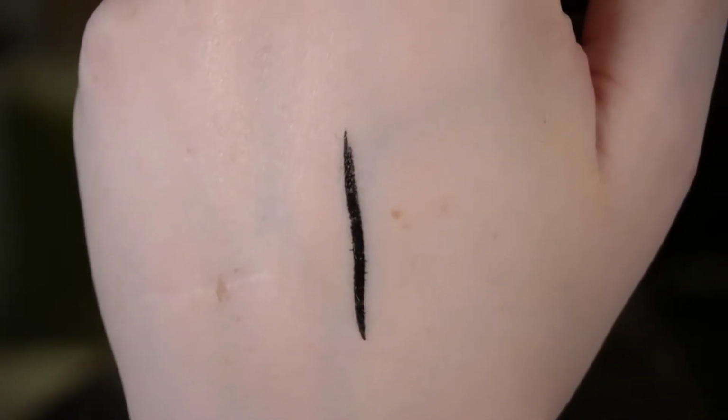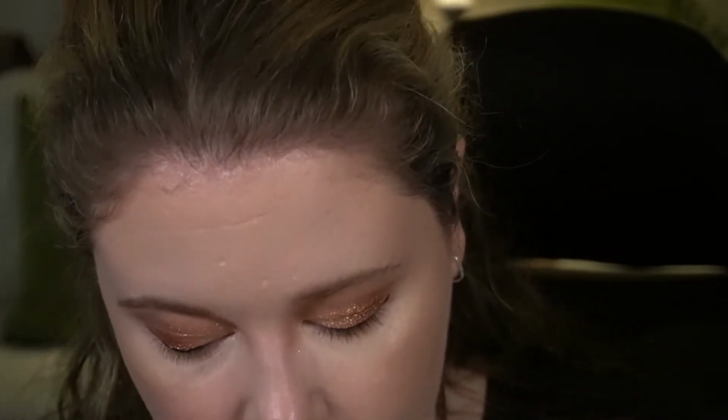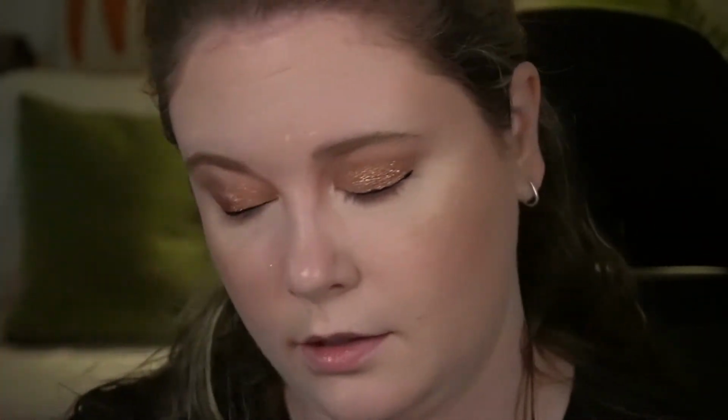So that is what the liner looks like swatched on my hand. I can see a tiny bit of migration into the lines on my hand, but not too bad. All right, so I inadvertently swooped up a bit there, so I guess I am doing a little bit of a wing. All right, so I think I'm just gonna leave it there and not try my luck too much. But again, from my inexperienced eye, I think this is a decent liner. Again, I don't know if it's the best on the market. Probably isn't, but I've certainly tried worse. And it did remove pretty easily with a micellar wipe for what it's worth.